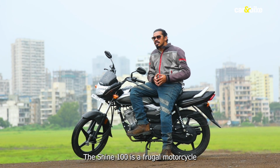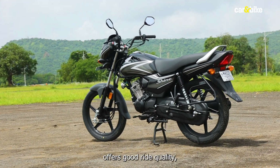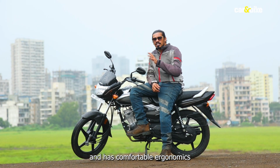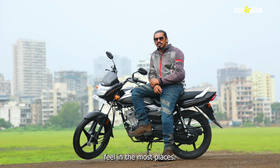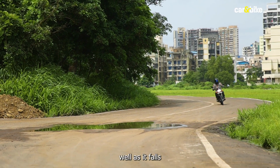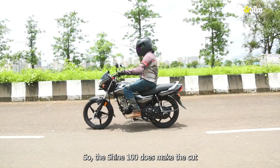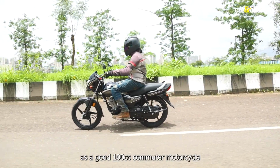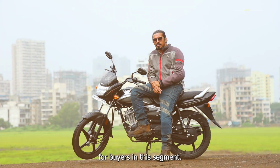The Shine 100 is a frugal motorcycle that looks decent, offers good ride quality and has comfortable ergonomics. And with that, it also has an upmarket feel in most places. The kitna deti hai question has also been addressed well as it falls in the well accepted territory. So the Shine 100 does make the cut as a good 100cc commuter motorcycle and can be a preferred option for buyers in this segment.